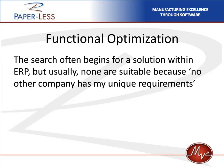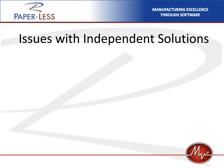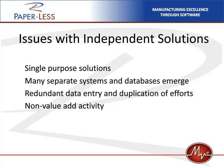So now we're starting to search for the solutions, and they can't find one within ERP because they make the statement that nobody else has my requirements. It's a version of the old song, nobody knows the trouble I've seen. And as soon as we start with that understanding, we can only start looking for either independent packages or developing our own in Excel or Access. And I see a lot of Excel and Access applications when I get to customer sites. And it's really beginning to create a pretty bad situation because now we have one or more single-purpose solutions. You can have many separate systems and databases, and this is really dangerous.